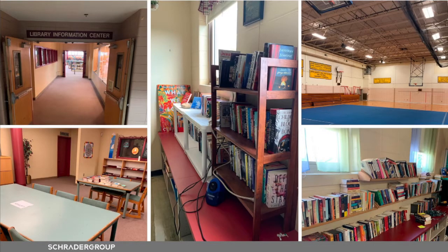This is some examples of that. There's our library information center. That's just the entrance to show you that it's kind of a closed off space. It's a beautiful space, renovated in the 90s, very large, probably larger than it currently needs to be because libraries have changed a lot. I'm going to talk a little bit about how libraries changed for us.